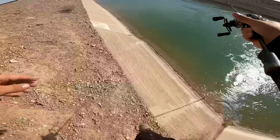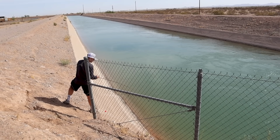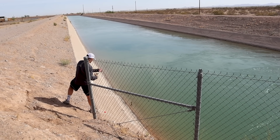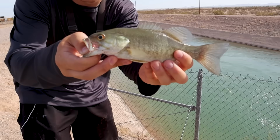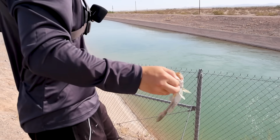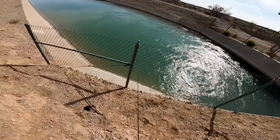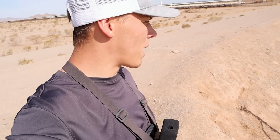Oh, is it another smallie? It is. Gorgeous one and biggest one of the day. I thought he was way bigger than he was. Look at that thing, man. Freaking gorgeous smallie. Apparently it is a smallie only type of day. Sorry. Well, I guess multi-species fishing just wasn't in store for us today. All smallies, but I had a good time.